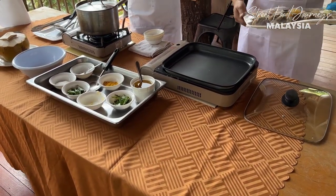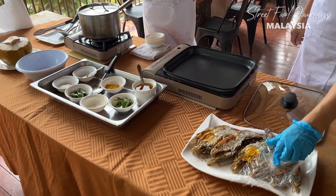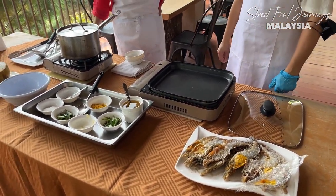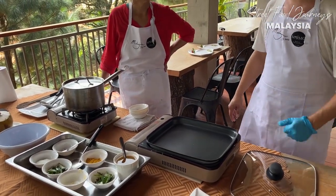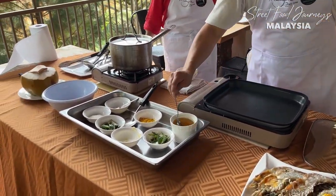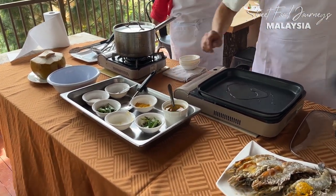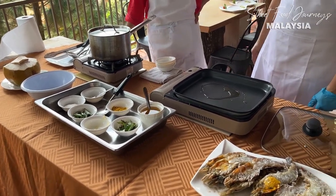I know of tempoyak with ikan patin. Yeah, tempoyak ikan. I've never seen this one before, but in Malaysia, ikan patin. I mean, the fresh one. So you use the prawns. Sorry, catfish. Yeah, it's a type of catfish. Cool.